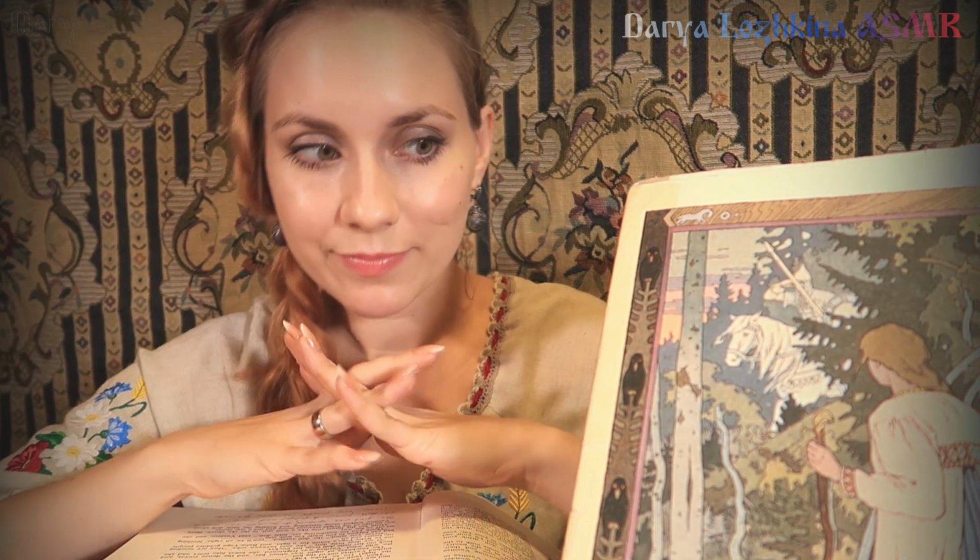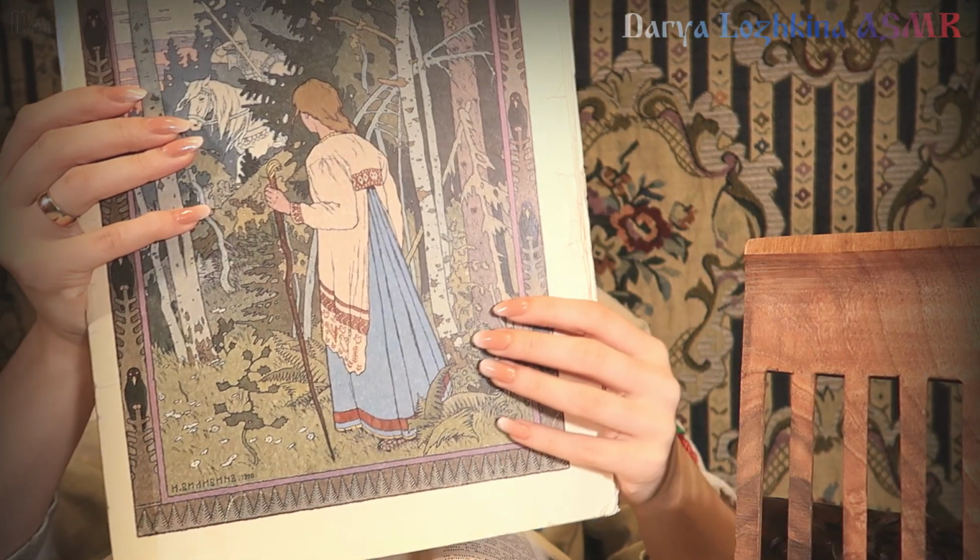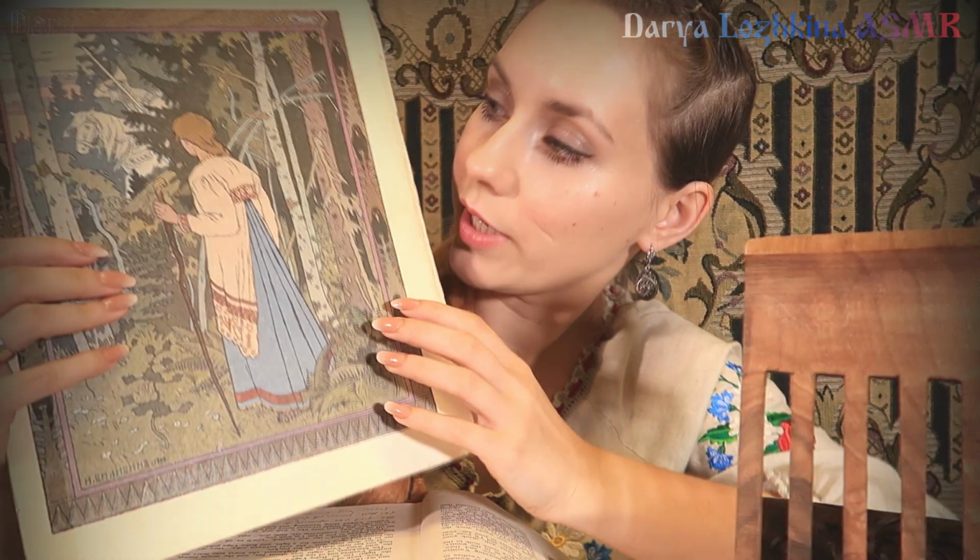The girl Vasilisa was afraid, but the little doll promised that it would save Vasilisa from any troubles. And Vasilisa went into the woods.